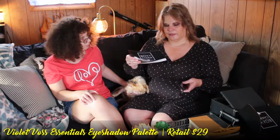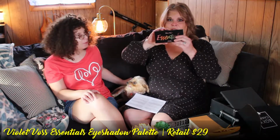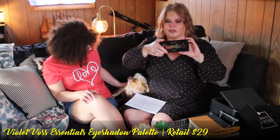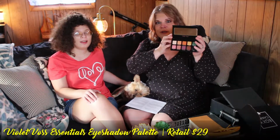We're going to start with the Violet Voss Essentials eyeshadow palette. This retails for $29. And I don't own any Violet Voss eyeshadows right now, so I was really excited when I saw this because I get to not only get a new eye palette, but also try out a new brand.